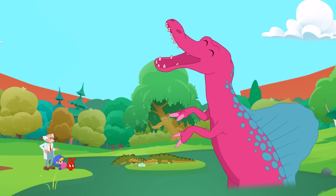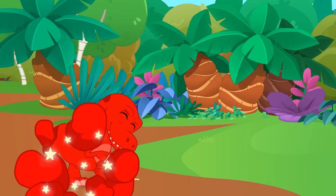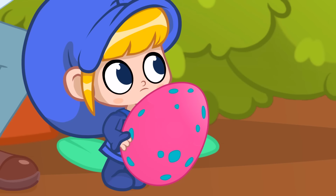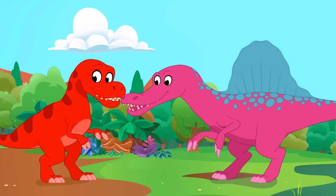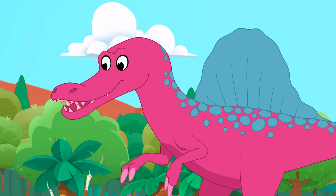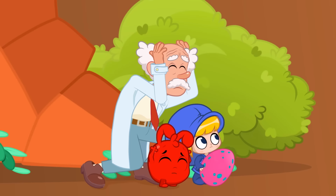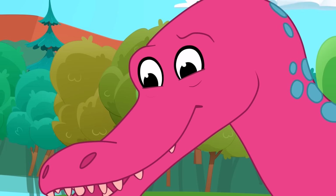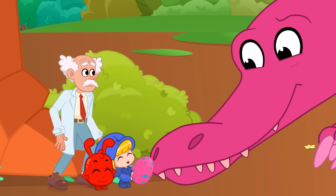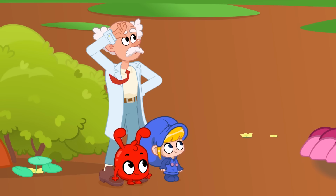It wants to eat us! Run! Morphle, morph into a T-Rex! A Spinosaur is way bigger than a T-Rex! It wants to eat us, but what does it want? I know! It wants the egg! The Spinosaurus is the mother of this egg! Phew! That was close! Good thinking, Mila!